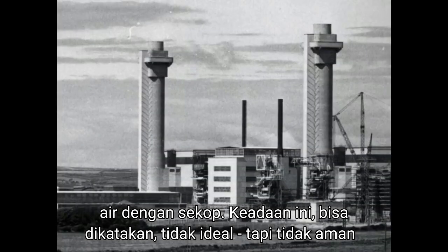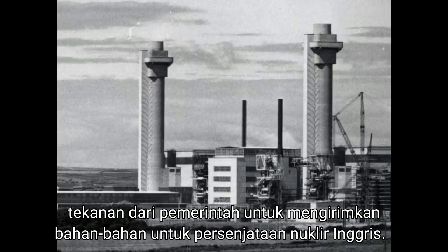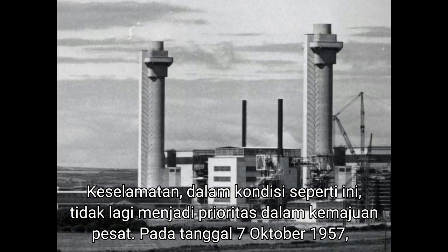This state of affairs was, suffice to say, not ideal, but any safety concerns that workers had were swept aside. Management at Windscale was under enormous pressure from the government to deliver the materials for Britain's nuclear arsenal. Safety, in this climate, took a back seat to rapid progress.